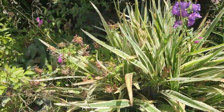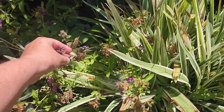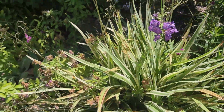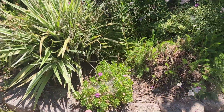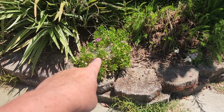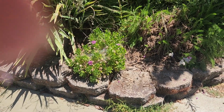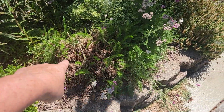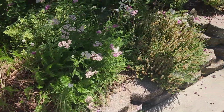But you can see where the plumbago is done flowering and it has the ugly brown leftover. So I might want to come in here and do some deadheading. But you can tell there's some dryness in here because this is an African daisy. It really should be looking better than it does. My yarrow is here. I've got to pull that out. The dead brown just really bugs me.